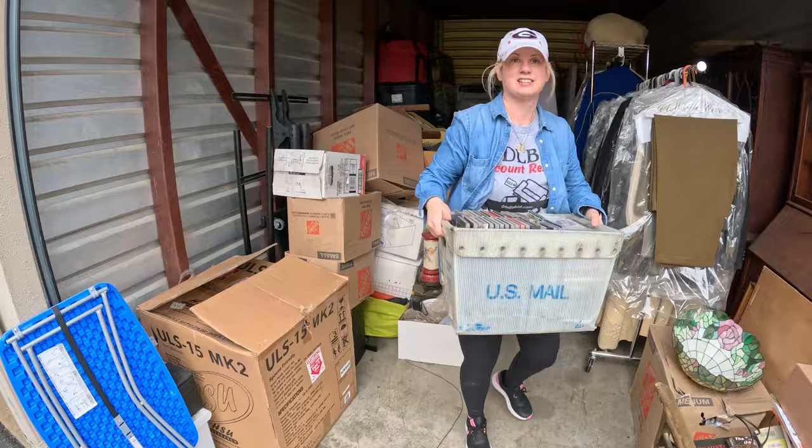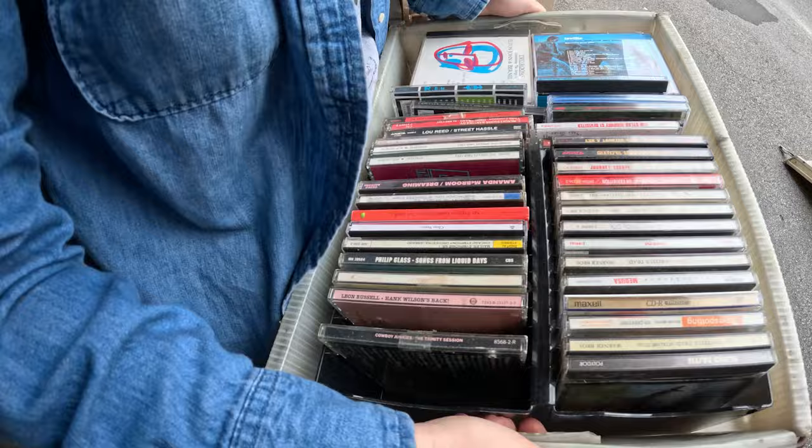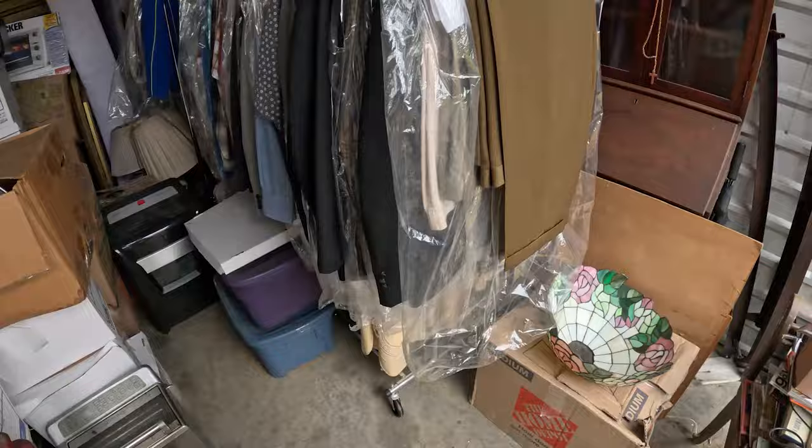Tons more CDs. It's definitely into music. Grateful Dead, Lou Reed. I'm reading everything upside down, it's kind of hard to see. Blind Faith, Cowboy Junkies. So, he definitely looked like he was a music fan. He's got lots of equipment and lots of CDs.